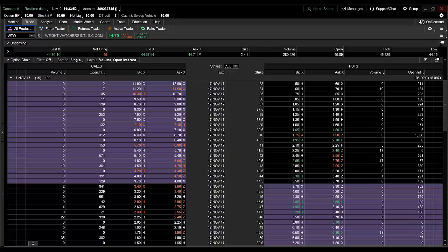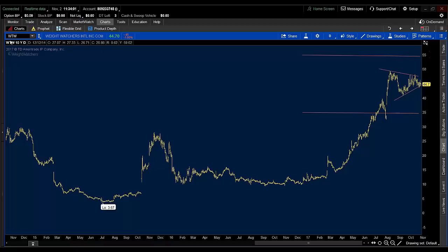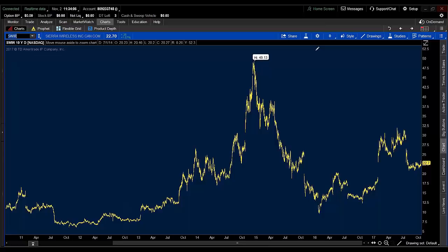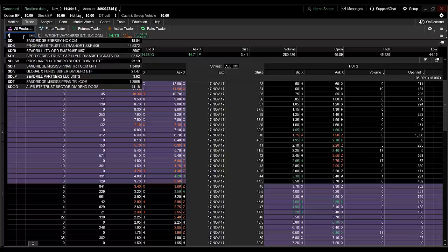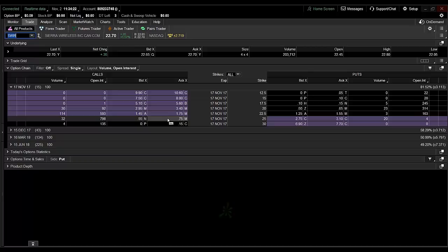Another name coming up that I like that moves a lot is SWR. Oh, they're actually after today. For my gamblers out there, this is a fun one to gamble on. I'm a gambler too. This is a lot more realistic. The strangle, the 25s and 20s. Or for you technicians out there, you can pick a side. This is a fun trade. Nice risk reward. You can lose principal though if you're wrong. 15 days, kind of a fun trade.